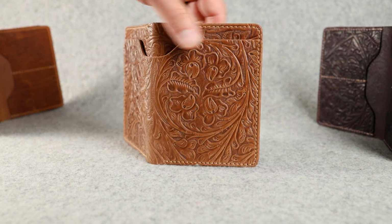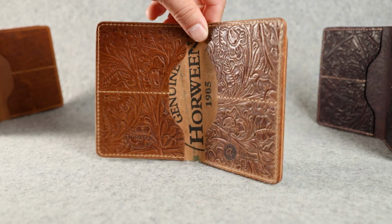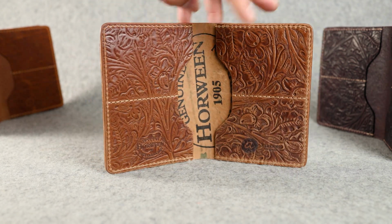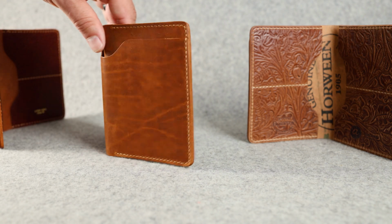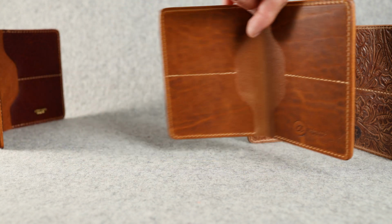And here's another one that I like very much. We've got Western natural shell cordovan on the outside of this Fat Herbie with more Western natural on the inside. And we have a couple epic Dublin pieces. This is epic English tan Dublin on the inside and on the outside.